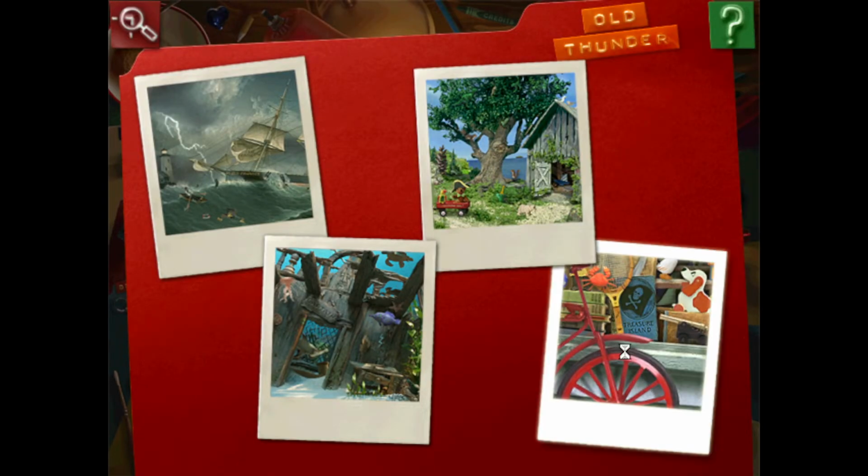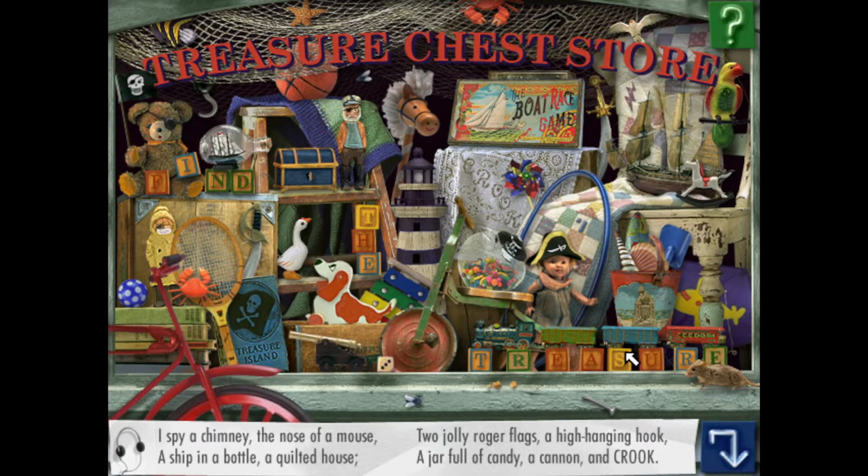All right. Back to the treasure chest. The nose of a mouse. A ship in a bottle. A quilted house. Two Jolly Roger flags. A high-hanging hook. A jar full of candy, a cannon, and crook. This quilted house. A quilted house. A cannon. A ship in a bottle.